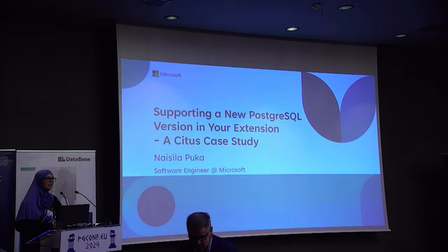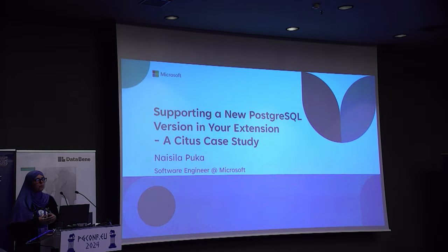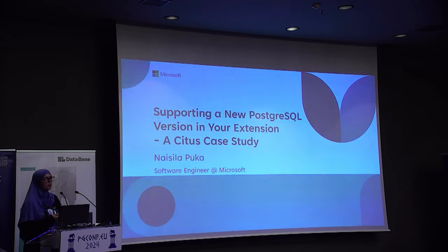So, hi everyone. My name is Naisila, and I am a software engineer at Microsoft. Today I will be talking about some strategies and steps taken to support a new Postgres version in a Postgres extension, using the Citus extension as a case study. I have been working on the Citus extension for almost 3 years, and almost half of what I've worked on is supporting new Postgres major versions. So I'm excited to talk about this.